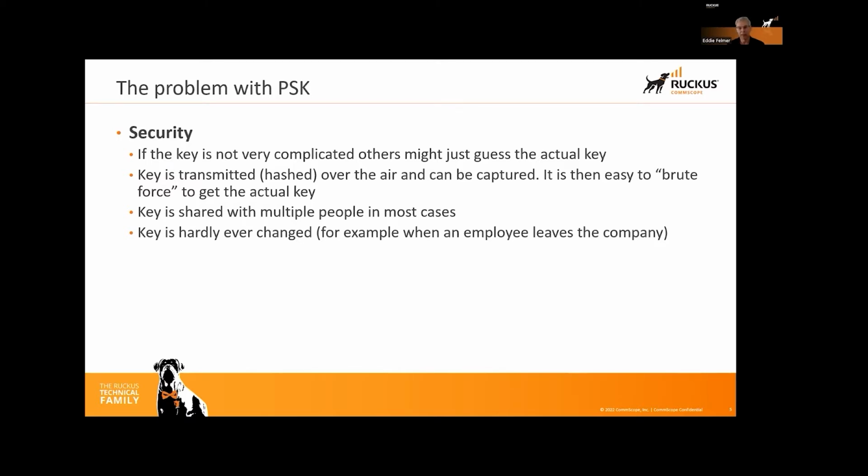It's also very vulnerable, as some fairly recent attacks have shown, it's easy to brute force the key itself if you're capturing data over the air. As mentioned already, the key is shared with multiple people, and it's hardly ever changed. The main reason for this is that when you change the key, you have to change it on all the devices connecting to that network. So it causes a lot of disruption to people and potential loss of connectivity for some devices. For that reason, the key is hardly ever changed, and that makes it more insecure. The longer it's used, the more insecure it becomes.